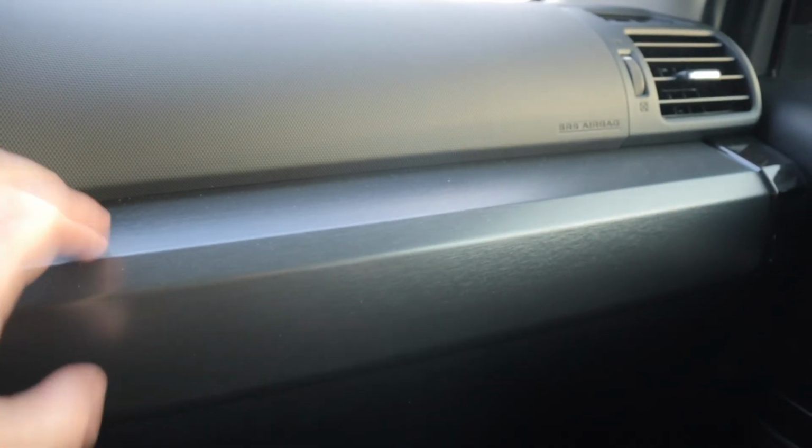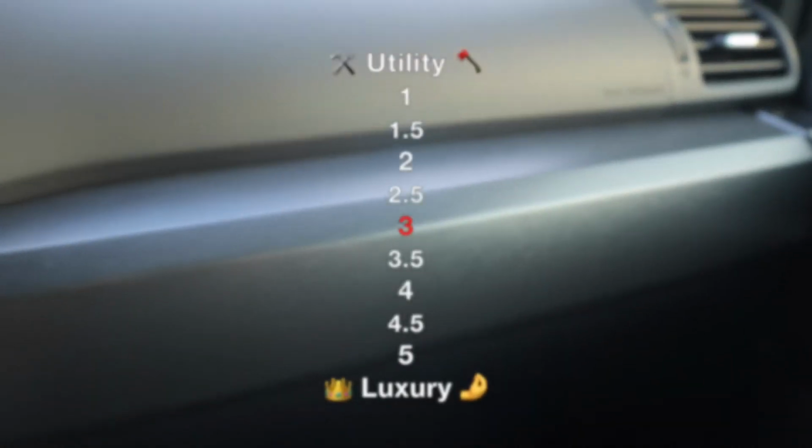I don't want to miss the things on the dashboard here, if we can get that to focus. This area, this is super utilitarian. They are making an effort. There is a slight grain to it. I'm gonna give this a 3, right down the middle.